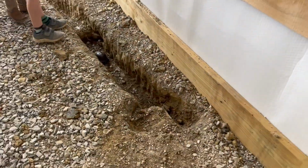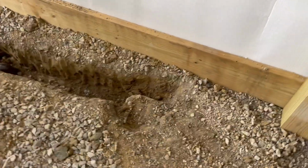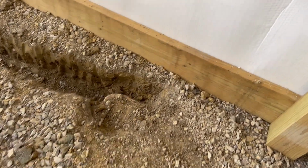All right, update video. So, this is where the water's going to come up. There was a giant rock there that I just kind of dug around, so that'll work.